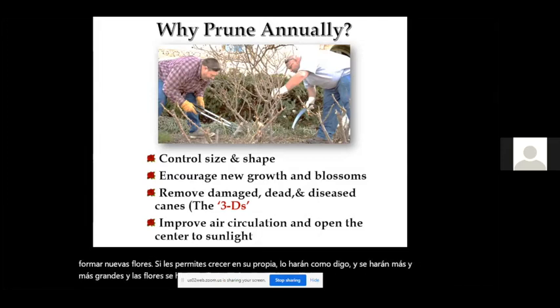The third reason, of course, is to give you a chance to get in there and prune out any damaged, dead, or diseased canes. Those we call the 3Ds. I'll give you some examples of that, but it's pretty easy to figure out for yourself. And the final thing for pruning annually is that you improve the air circulation through the roses. By doing that, you'll improve the chances of not getting a fungal disease, because fungi need moisture to grow on when they attack the leaves. The second thing is that you'll open up the center of the rose bush to sunlight, which helps get sunlight down to the interior of the rose and helps with the manufacture of energy nutrients for the roots. Okay.